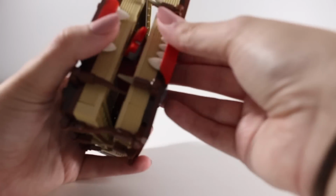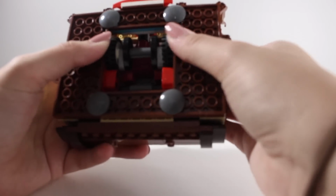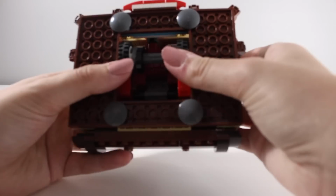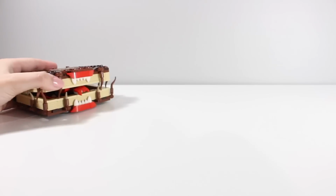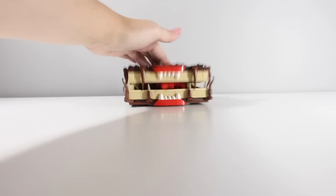Just the way it runs, I don't think it's quite that smooth, and I get it's supposed to be that jolting thing, but I think it's just something to do with the wheels and how tightly packed they are. Like at one point it was really, really stiff, then it became really, really smooth to do, so I'm not too sure what to do. But honestly, I think the loudness of the book really makes this set.